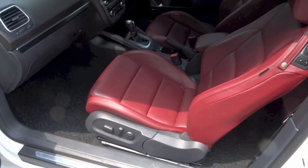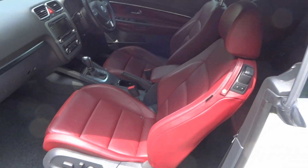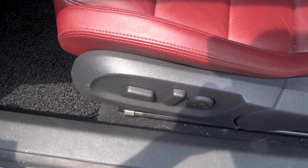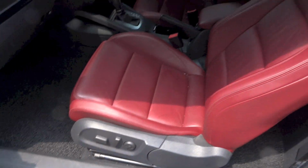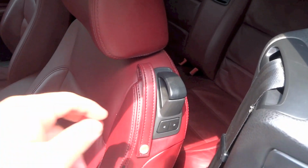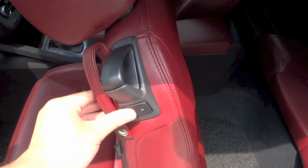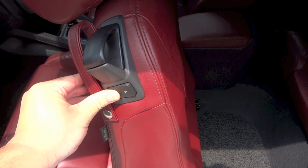The front passenger seat in the Eos does get full powered adjustments as well, with the same set of adjustments as found on the driver's side, including your 4-way power lumbar support. It is the same method to gain access to the rear seats. Pull this lever, then use the buttons to move the seat forward or back.